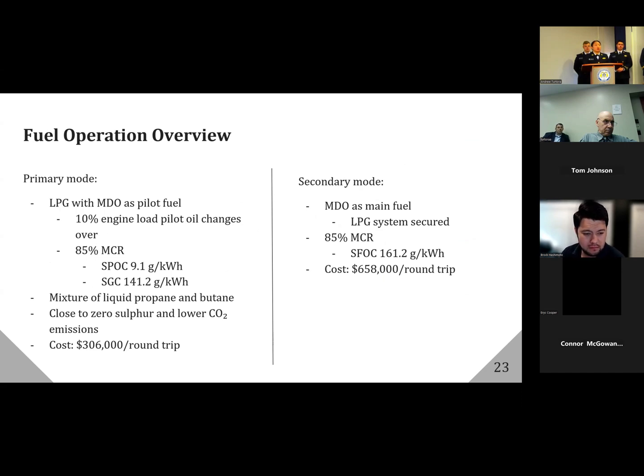Since LPG is a mixture of liquid propane and butane, it has close to 0 sulfur emissions and lower carbon dioxide emissions compared to MDO. A round trip operating in the primary mode will cost about $306,000.